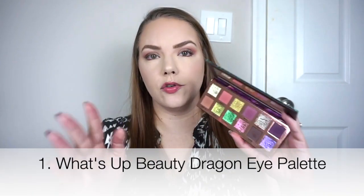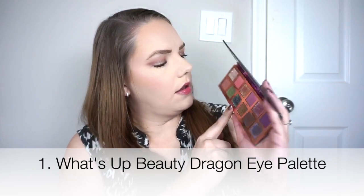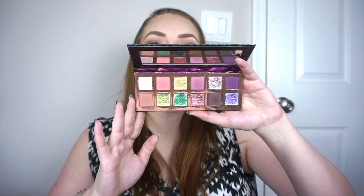And then at number 1 is actually a palette that I ranked last month for using half of it, but I used the other half, so I wanted to show it to you and give it more love. This is the What's Up Beauty Dragon Eye palette. So I ended up using this green shade on Christmas Eve, and then I used all of the more cool tone shades in here. I will have my makeup of the days linked down below.